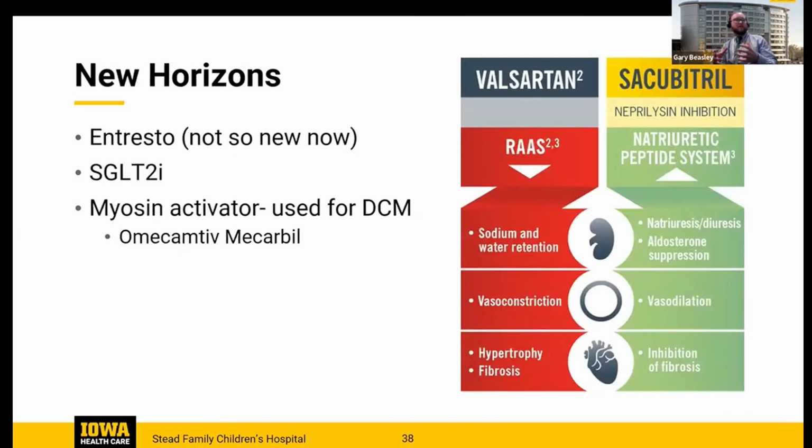A quick aside about some of the new horizons that are coming. I still classify Entresto, or valsartan-sacubitril, as a new horizon. However, it's now been out for many years. We do have FDA approval to use this medication all the way down to age 1. And I do know several centers, myself included, that have used it in kids as young as 3 to 6 months of age if they have severe refractory left ventricular dysfunction.